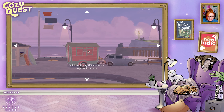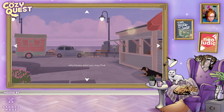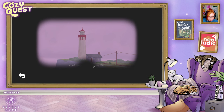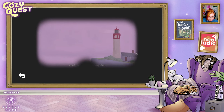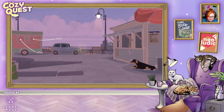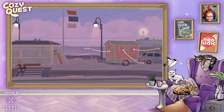Tuesday, summer 2nd. Click and drag the screen to explore locations. Ooh, oh, there's a dog. There's your puppy. I love that. Oh, can I have a look through here? Who knows what you may find. Let's have a look-see. Very nice lighthouse situation going on. The lighthouse, the Slaney Tower, lights the way along Buxtonbury Coast. I love that you can pet the dog. 10 out of 10 game. I love that a lot.